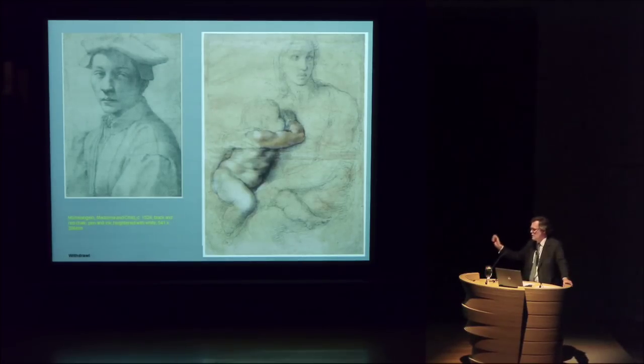But this drawing, made in the late 1520s, does he show Andrea Quaratesi looking out towards us? No, he has him looking to the side. And you have to think of the times in which this was done. This is the siege of Florence, the city doomed. I think that's all in there in that drawing.